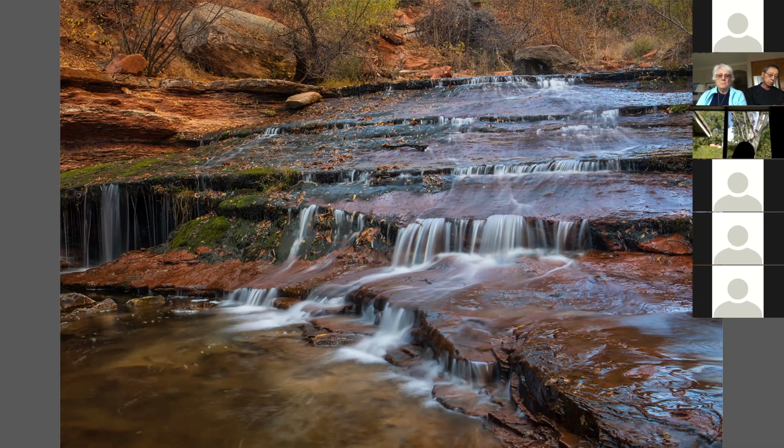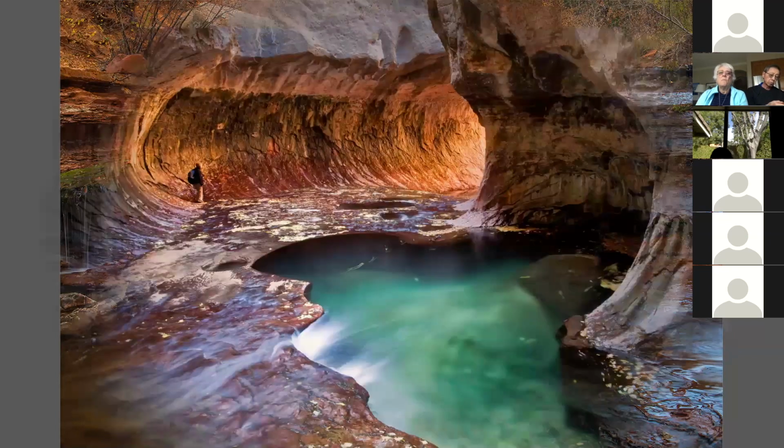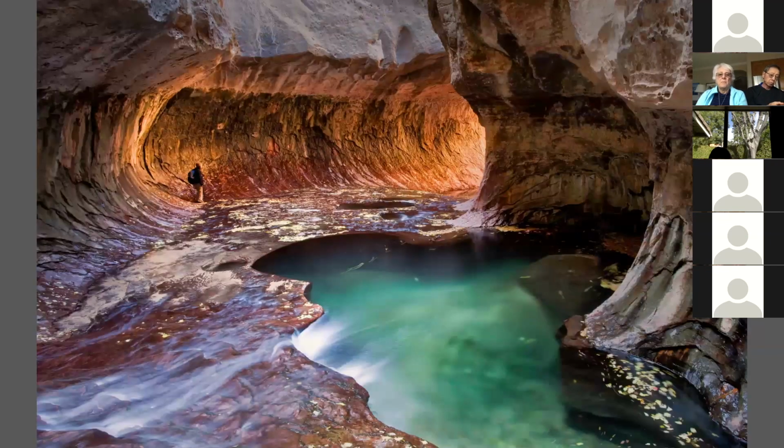This is the North Fork of the Virgin River. So you can compose easily from either side. And in this one, I'm just standing in the middle. Again, you will have to drag a tripod along on this hike, which is another reason it can get kind of tedious.